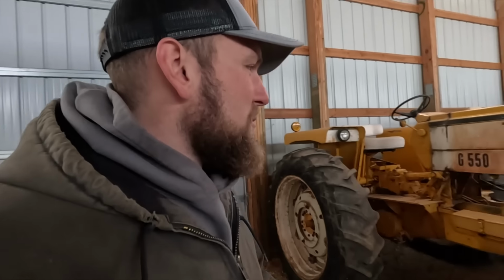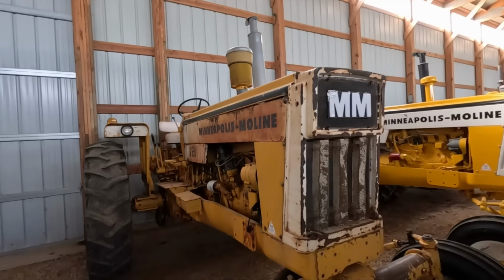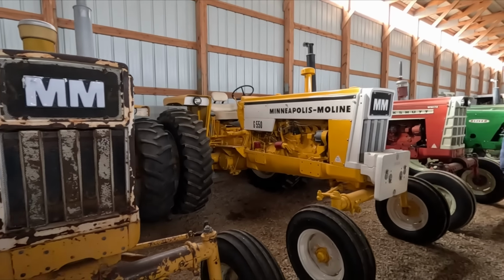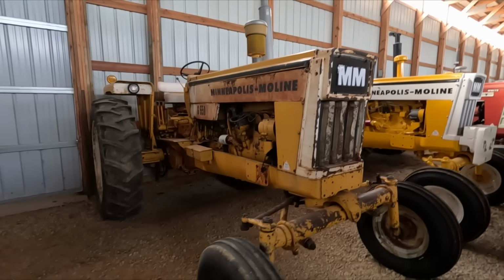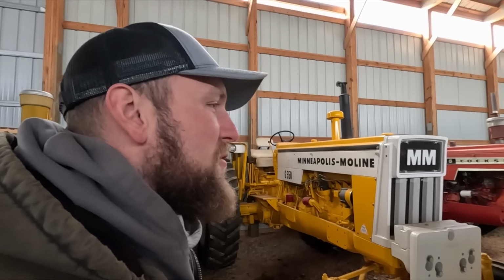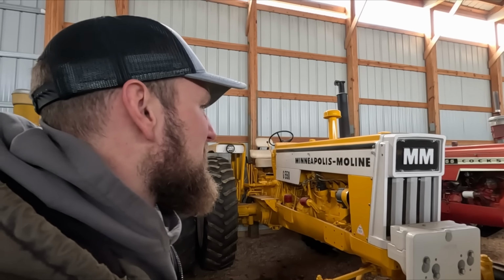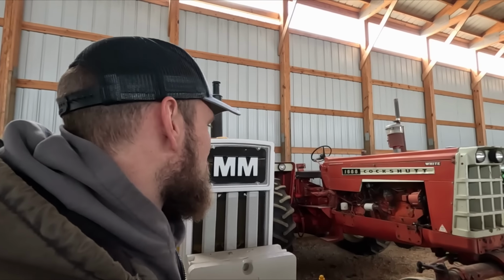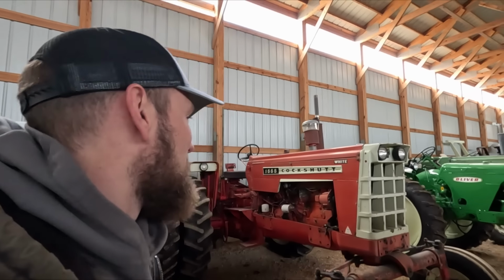Got some Minneapolis-Moline's over here, G550. Got one all painted up. I don't know if you guys can hear it, but it's a really windy day today. It's a nice day to be looking at some old antique tractors in a shed rather than being outside.